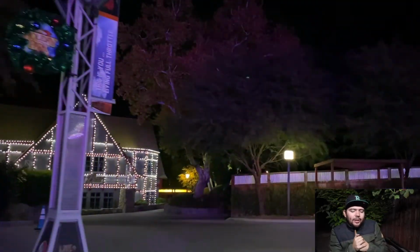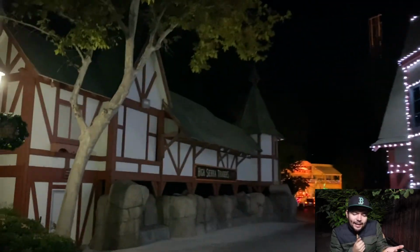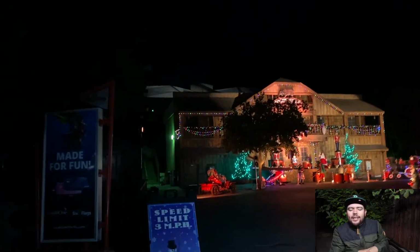And this next building in the front, they at least put some lights on it. And they forgot some on the left-hand side, I guess. And even in this section, if you look to the left and the right, there wasn't too much going on. But we are at Santa's mansion now.